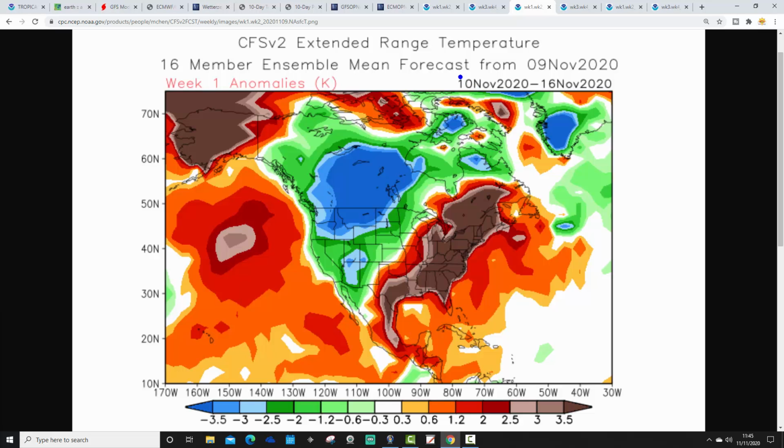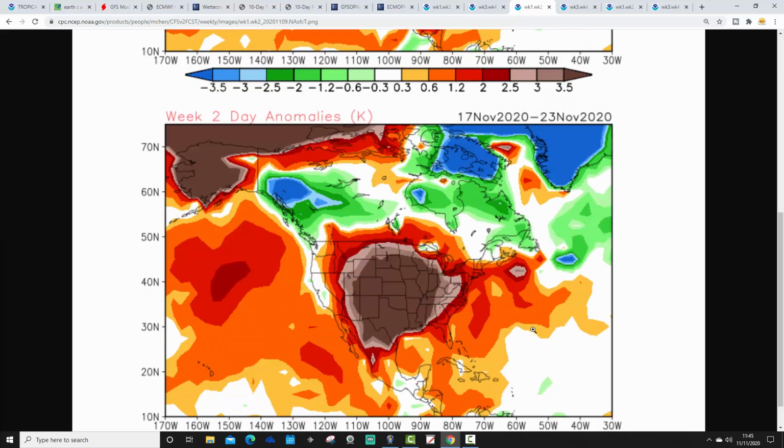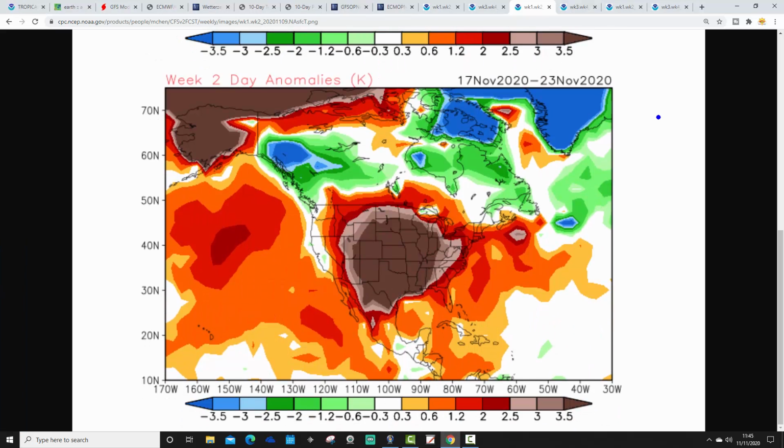Temperature anomaly for week 1, 1st to the 16th of November: colder than average in the northwest, significantly warmer than average. I say warm because of the intensity of the colour there. So warmer than average in the east and the south, colder than average in the north and in the northwest for week 1. By the time you get through to week 2, nearly all parts of the states are above average. This would be the 17th to 23rd of November. Look how extensive these above average temperature anomalies are. Just the west coast on the Pacific is looking near normal. Even there, it's not particularly cold, but it is closer to average or near normal on the west coast. But most parts of the states are looking very substantially above average with their temperature anomaly for week 2.